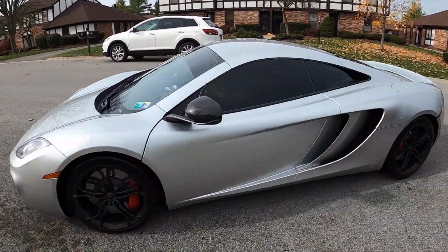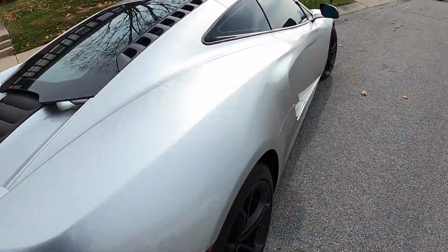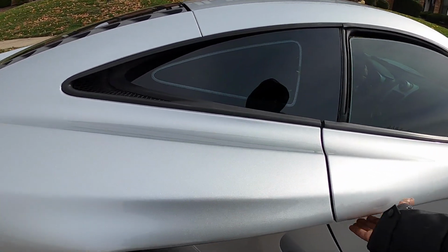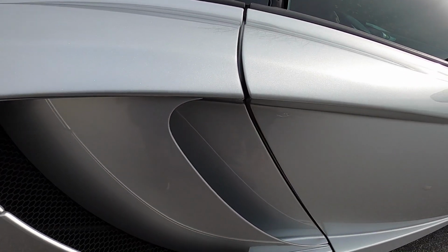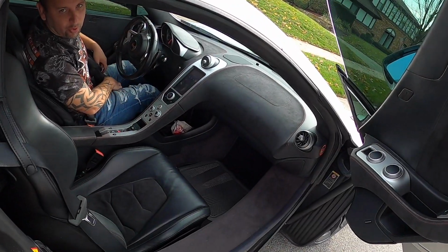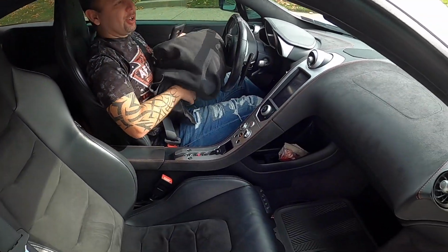Looks like it's low. Sounds good. I don't even know how to get in. Whoa! How do I get in? When they made this, they didn't believe in door handles. I'll show you the trick later.